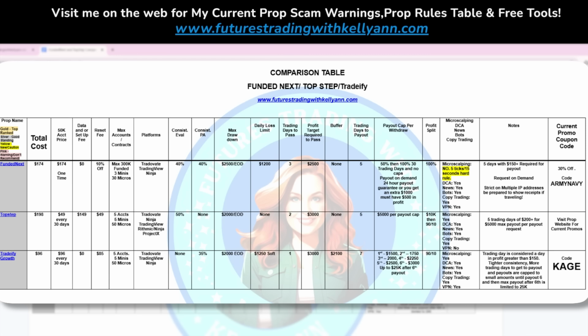Now payouts are on demand here. They guarantee a 24-hour payout period, or you get paid extra. I love that. And all you need is $500 in profit to take a payout at FundedNext. Now TopStep, they have a similar thing where you have to have 5 trading days of $200 plus for a max payout of $5,000. Now that's per payout, so that's not terrible, but no cap is better than a cap any day.